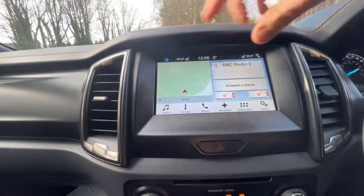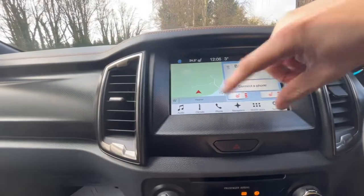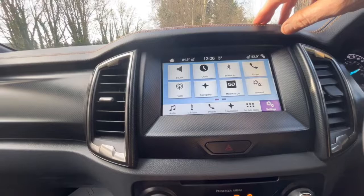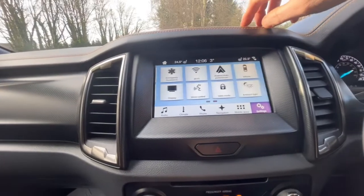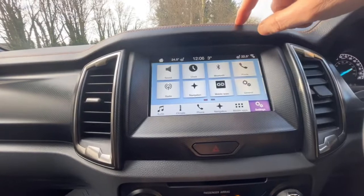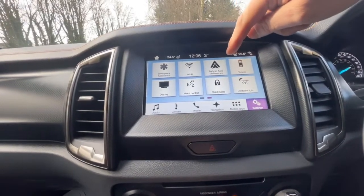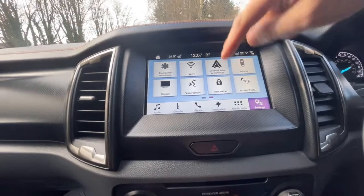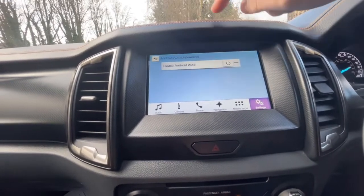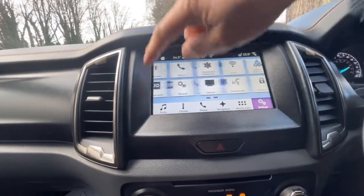From your main screen, you've got your navigation, your radio station, your phone, heated seats, and then all your options on there. It has got Apple and Android CarPlay on it. Maybe it's just got Android CarPlay. It usually says Apple CarPlay as well, but it doesn't show it on this one, don't know why.